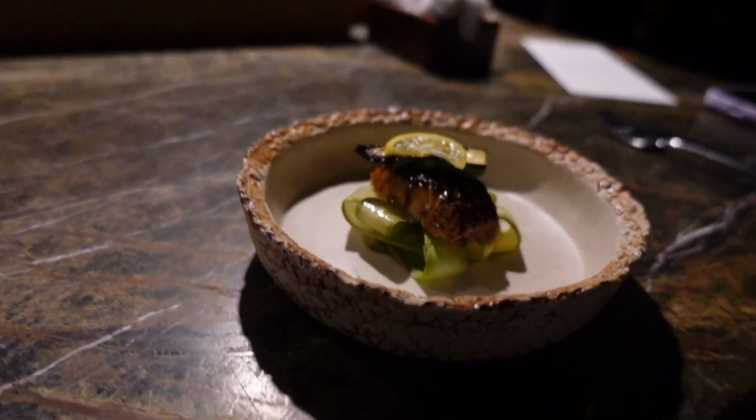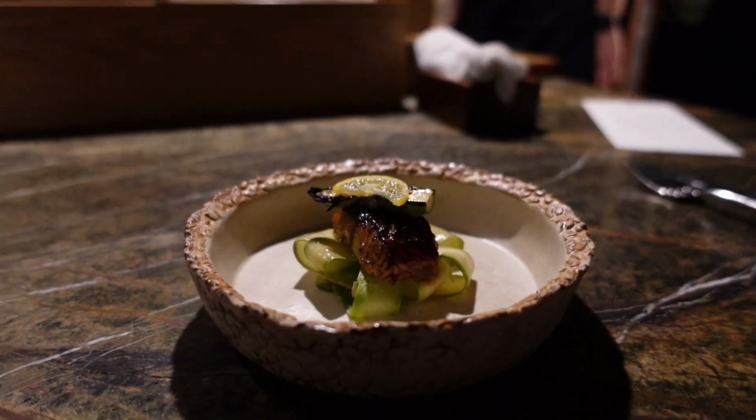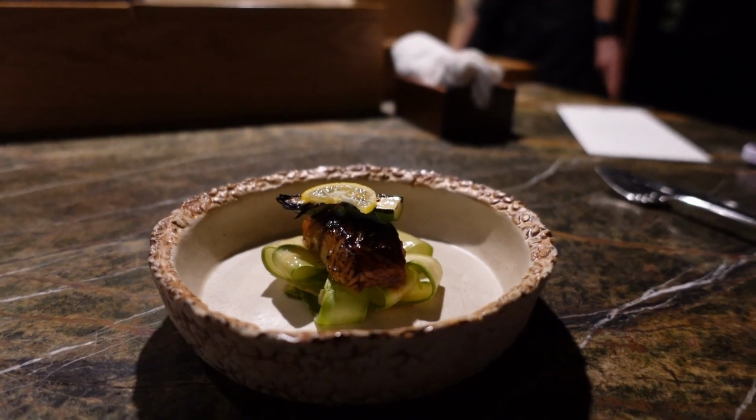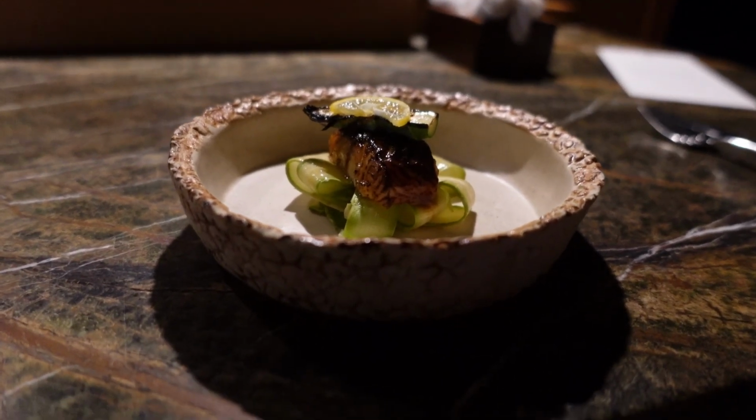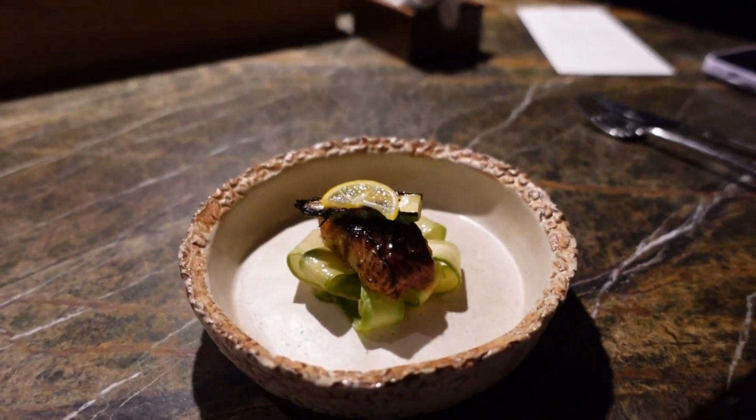So we don't have to do much with it. They're in season, they're in their best condition. Just add a light vinaigrette. On top, some grilled asparagus, and then the citrus, the lemon quat for some acidity, some freshness. I hope you enjoy the pause.